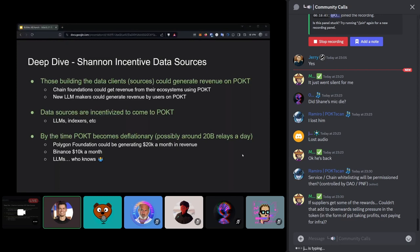So this is from Ramiro. Service/chains whitelisting will be permissioned then. It doesn't necessarily have to be permissioned on adding a new chain. What would likely happen is it would require a direct partnership with PNF to receive those rewards. So to receive the source rewards, you would have to partner with PNF. We couldn't allow that to just be permissionless, because there could be potential gaming. You could also potentially have people getting the source rewards when they're not actually the one building the source.